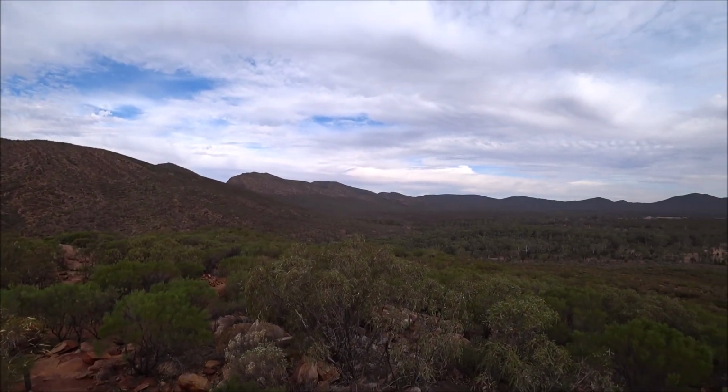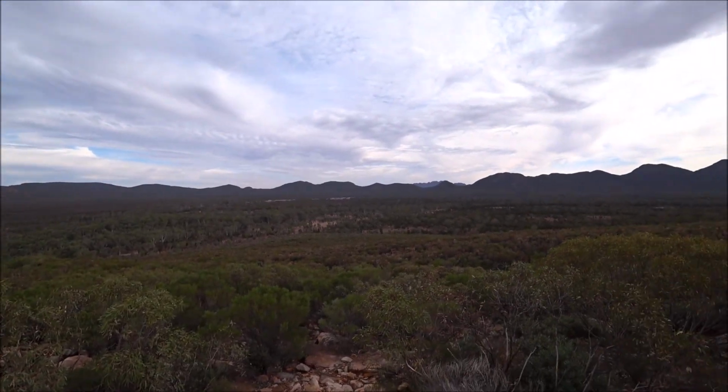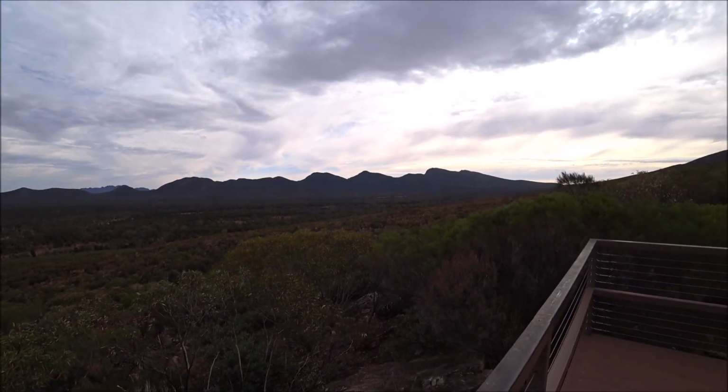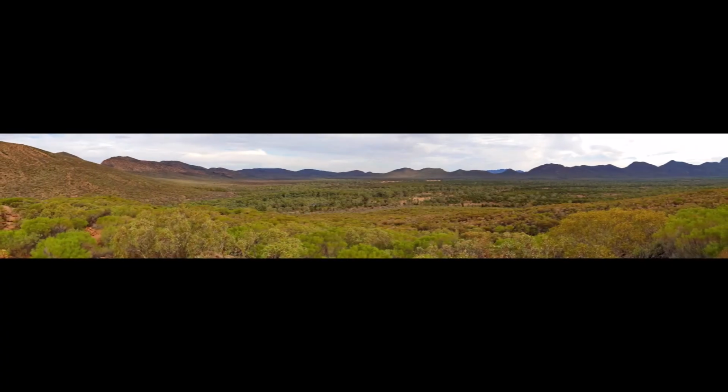What a fantastic view of Wilpena Pound. Wilpena coming from the word from the Aboriginals meaning bent fingers, pound is English for enclosure. 600 million years in the making.